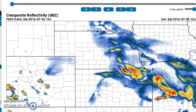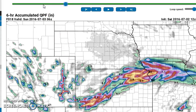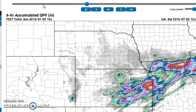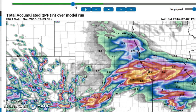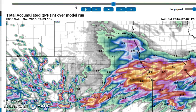How much rain could we see? That's the next big question. Let's go back here and look at the NAM and see what it suggests. This would be, let me advance you forward, this is by 7 a.m. on Sunday. There's 10. Let's go ahead and do total rain. How about that? Total accumulated rain to make this less confusing. So this takes into account now what already fell today if the forecast model was right, so some of these numbers would be skewed.